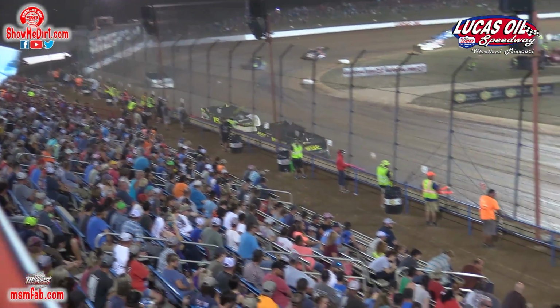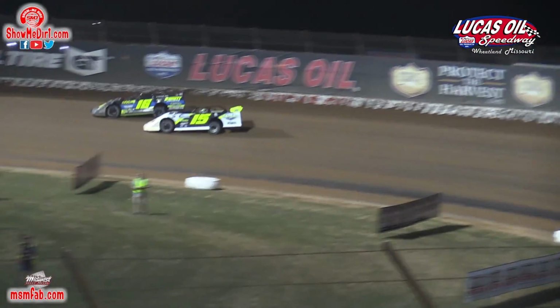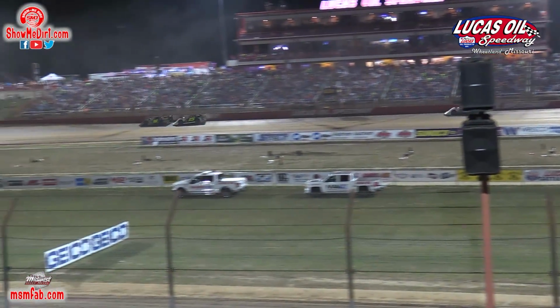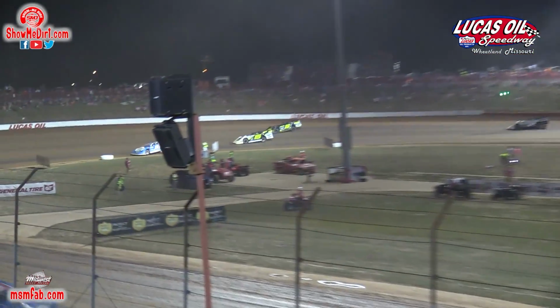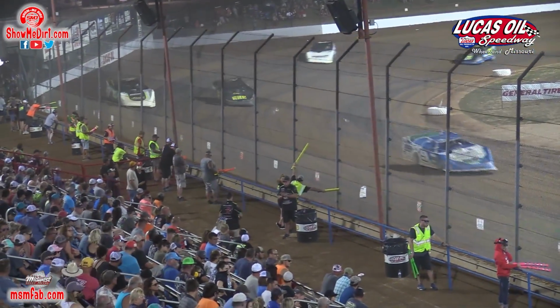Ferguson and Stovall. You know Stovall's not going to give an inch. He's going to give it all he has out of turn number 2. Almost got in the wall. Owens behind him. That's 6th and 7th right now. Tyler Erb runs 8th. Tanner English is up to 9th in car 81E. And running in 10th is Rick Eckert.